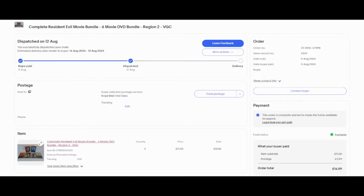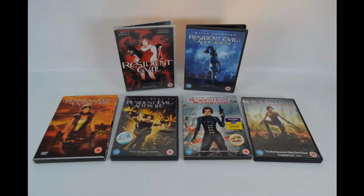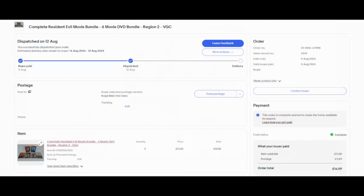But diving into the first sale for the week, and this was actually one that I think we had over the weekend. So this was the complete Resident Evil movie bundle on DVD, six movie DVD bundle. And this sold on the 11th, so this was actually on Sunday. So I think this was actually the last sale of the week, which was really good. And total sale price was £14.99p.